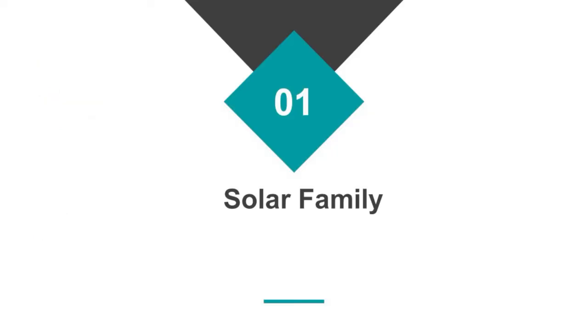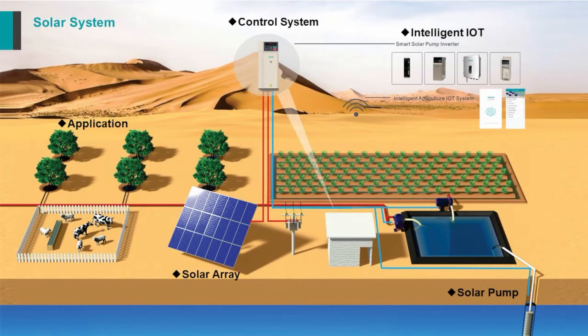In the first part, I'd like to talk about solar pumping system, solar drives, and solar accessories. It is a typical application of the solar pumping system, consisting of an intelligent IoT system, so-called Remote Management System, RMS. Solar array, the initial power unit. Control system, called drive unit. Solar pump, executive equipment, and different kinds of applications, such as fruit tree irrigation, grains irrigation, animal husbandry. There is a small video to show how the system works.